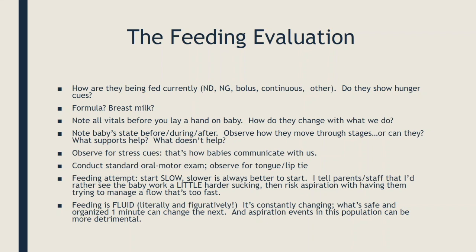I know many of you work with infants, so you understand stress cues, so I'm not going to go over them in detail. But that's how the babies communicate with us. That's how they tell us, I like what we're doing, or I don't like what we're doing. Clearly conduct your standard oral motor exam. Observe for tongue and lip tie. Feeding attempt. I always start slow.